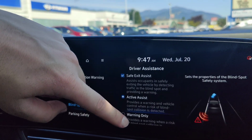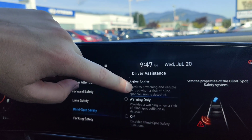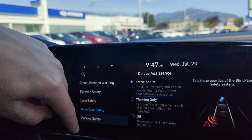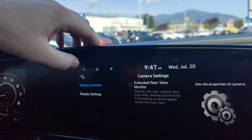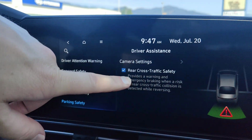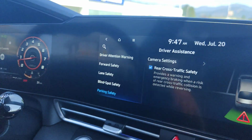You got blind spot assist with active assistance. So if it detects a vehicle in your blind spot, and you still start to go over, it'll actually use the brakes to kind of yank you back into your lane. And then you've got rear cross traffic alert, different camera settings there. You can enable extended camera. So pretty cool. There's actually a lot of things here. So check this out. Provides warning and emergency braking when a risk of a cross traffic collision is detected. So not only will it brake while going forwards if it detects a collision, it'll also brake going backwards if it detects a collision.